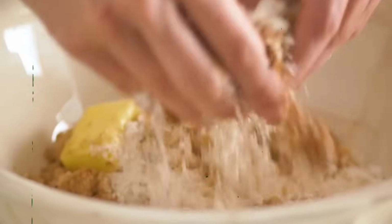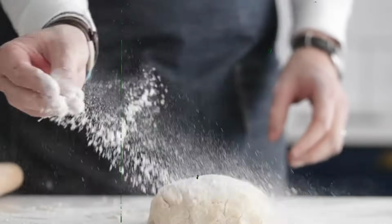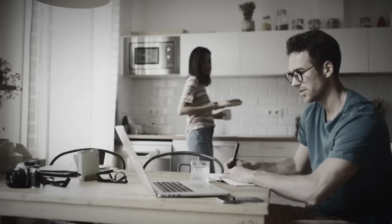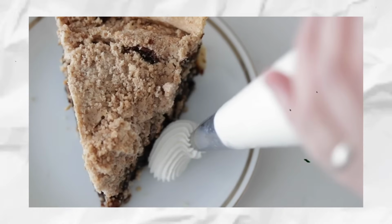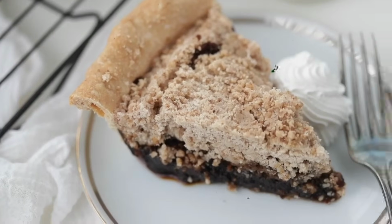Rich in iron, calcium, and potassium, molasses gave the pie a nutritional boost, proving that even on a tight budget, a treat could do your body some good. Whether served for breakfast, as a mid-afternoon pick-me-up, or a late-night indulgence, shoofly pie reminds us that sometimes the simplest recipes hide the deepest story.